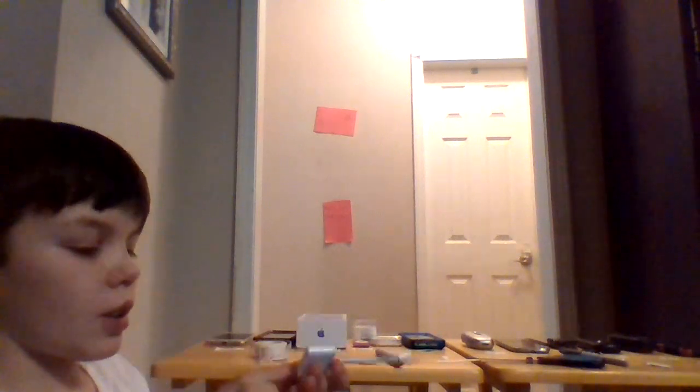This is my brother's iPhone 5C. It works and it's perfect. This is a Samsung phone. I didn't know what it's called, but it doesn't work, unfortunately. And by the way, this is an Apple accessory, where you can listen to your music in the car and you can charge your iPhone with it.